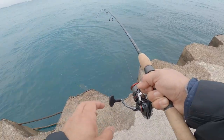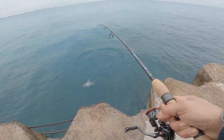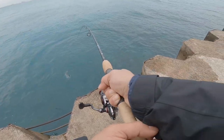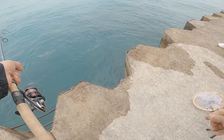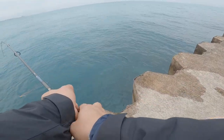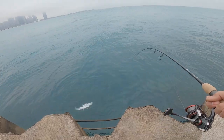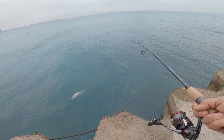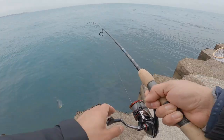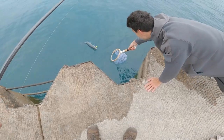I'm gonna try to net it. I'm just gonna let it tire out a little bit. And then, that net is kind of small. But it has to go in head first, so it has to swim in, and then lift it straight up. Do you fish out here often or not? Yeah. All right. Okay, so it's gonna go in head first.